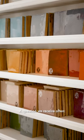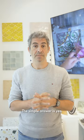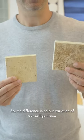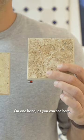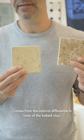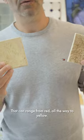The question we receive often is, does every Zellige color show this variation in tone? The simple answer is yes, but why? So the difference in color variation of our Zellige tiles, on one hand, as you can see here, comes from the natural difference in tone of the baked clay. That can range from red all the way to yellow.